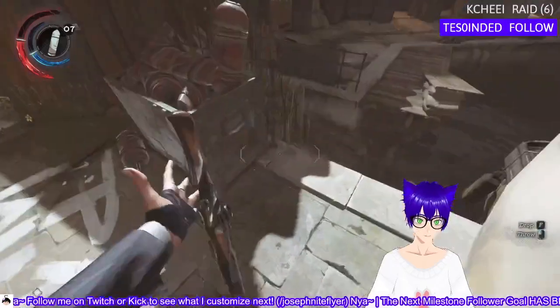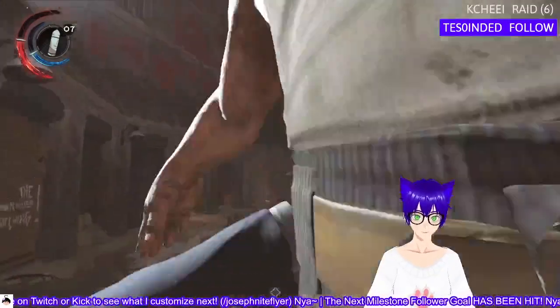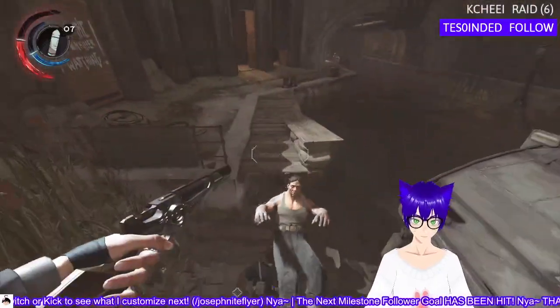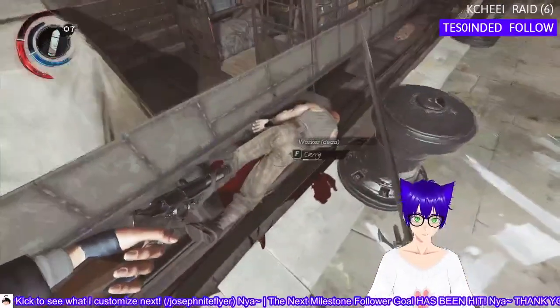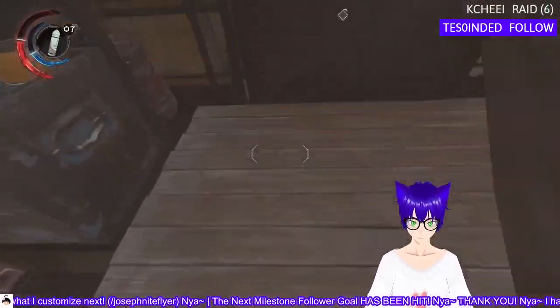I'm gonna go nice and silent. That's not really that hidden. Maybe I'll leave them on the boat. The other two can stay in the water, but I'll put this one down on the boat.